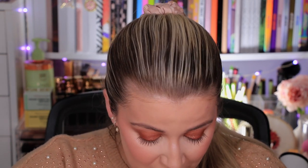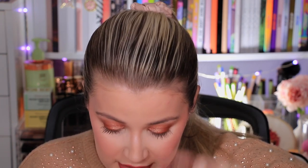Cream blusher was beautiful. This was a bit too powdery and chalky for me. This was nice, but I wouldn't say run out right now and buy it. So overall, if I was going to tell you to run to Primark to buy anything from this haul, it would be the cream contours and that cream blusher, because they were both absolutely beautiful. I'd love to know what you think down below.